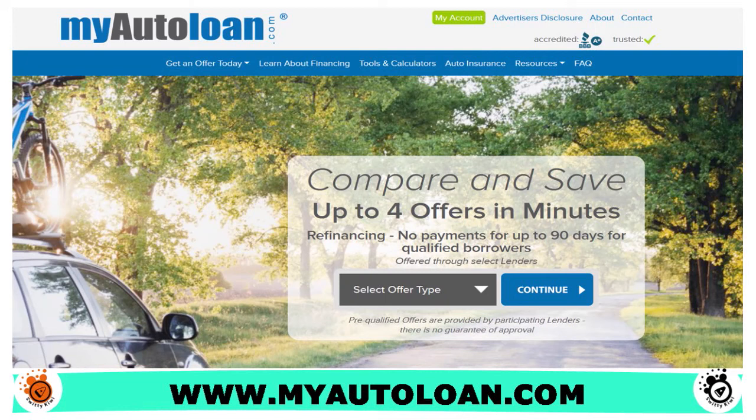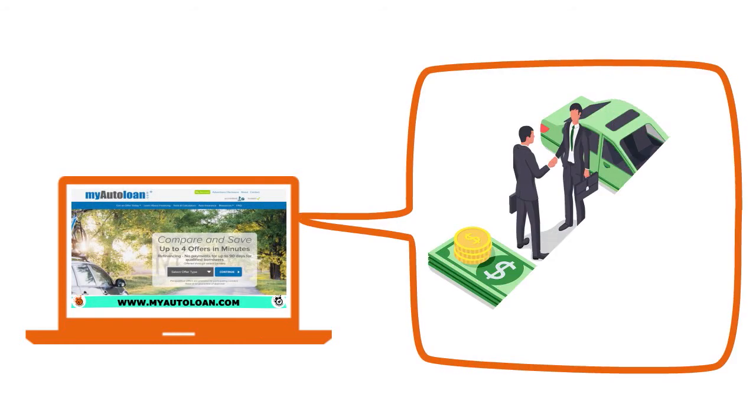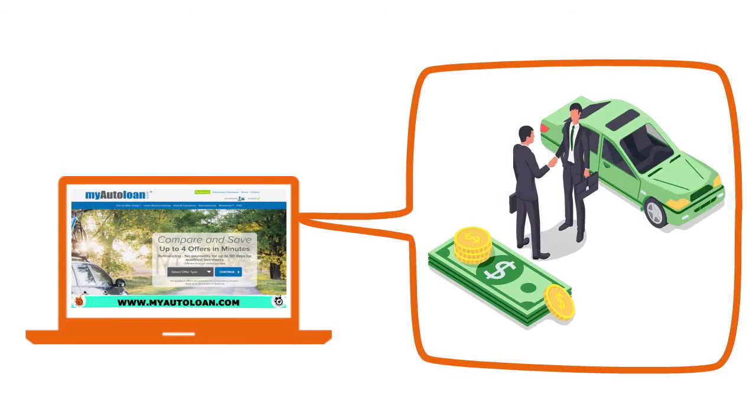And if you really think about it, My Auto Loan is just an online marketplace that matches people looking for auto financing with lenders in their network that meet their needs. So you can receive up to 4 loan offers in just a few minutes. So the loan types, you have new and used car loans, rent to own car loans for bad credit.